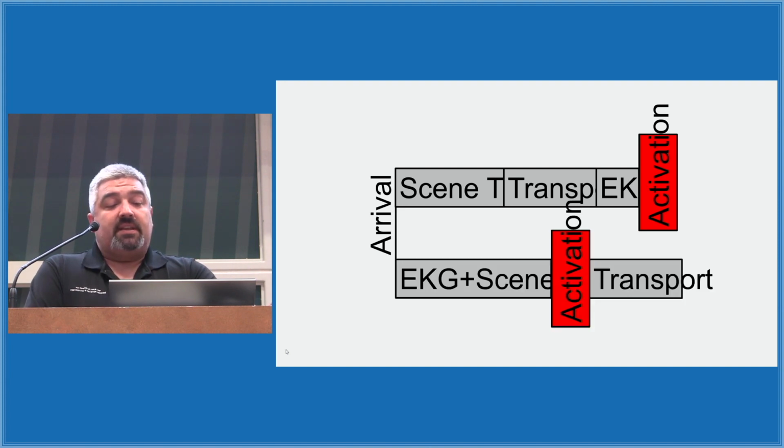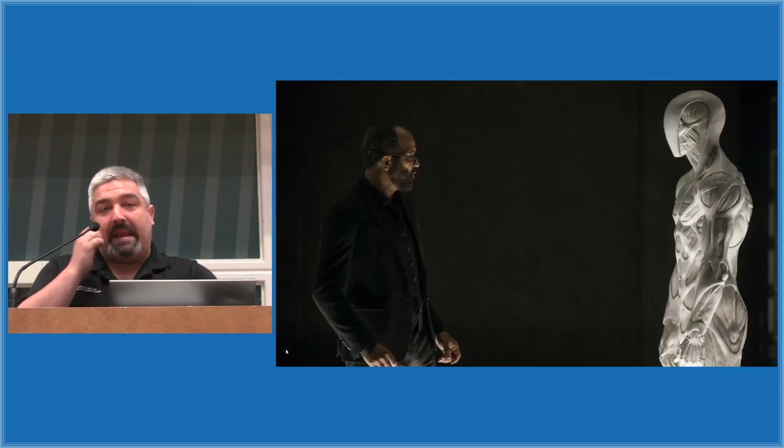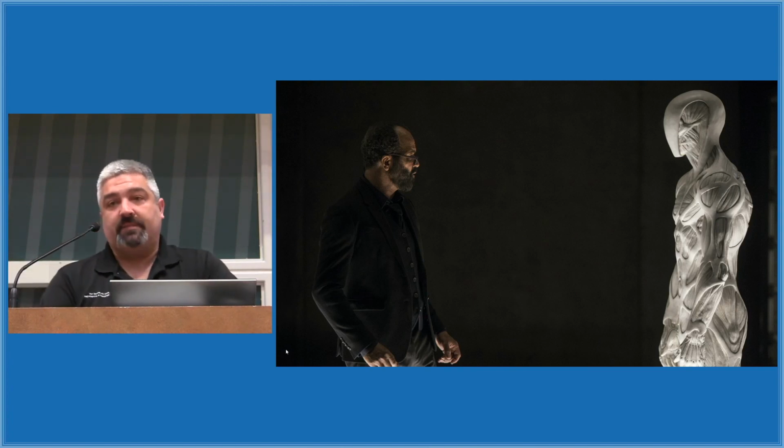Now, traditionally, we would have, that is different than it looked on my computer. You would have scene time, transport time, then the EKG would be done in the emergency department, and then it would get activated. But the modern take would be to do the EKG on scene, activate from the scene, and then transport the patient to the ED. Now, the question is, how do we diagnose from the scene and who should be making that diagnosis? And that's a question of human versus machine.